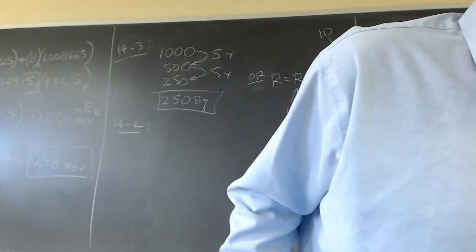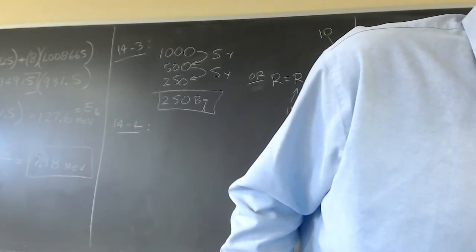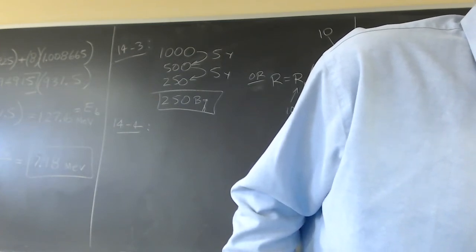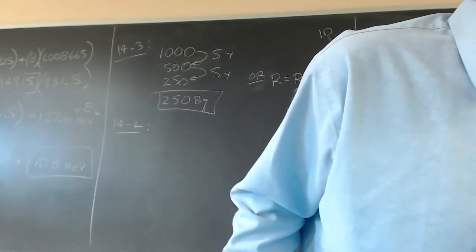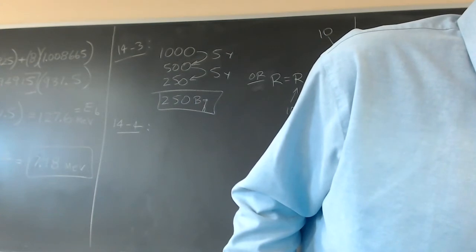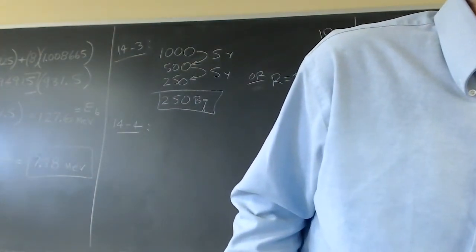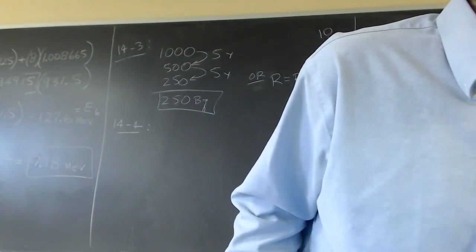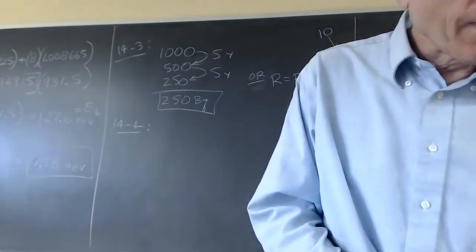In this particular example, we have a 100-gram piece of charcoal with an activity of 17 becquerels. Something that's alive, if it was 100 grams, would have an activity of 25 becquerels. It says 0.25 for each gram, so if you have 100 grams, the activity would be 25. Based on that, how old is it?